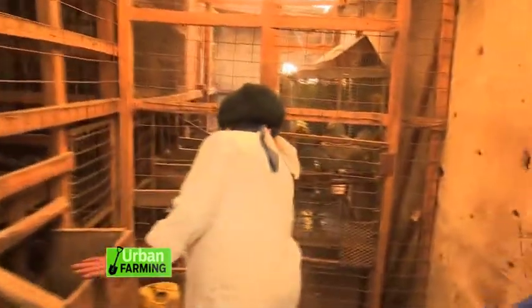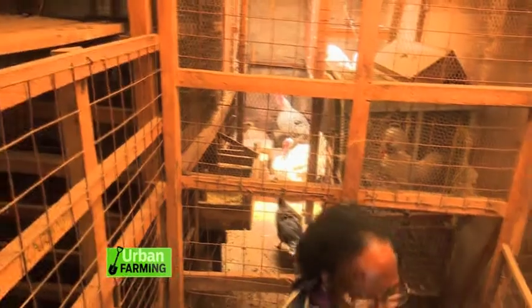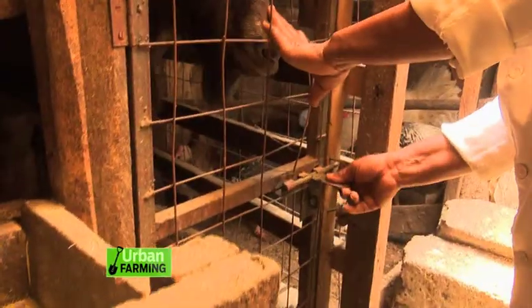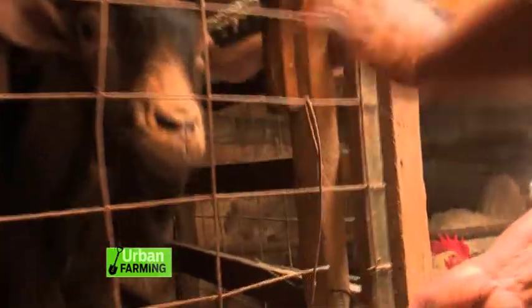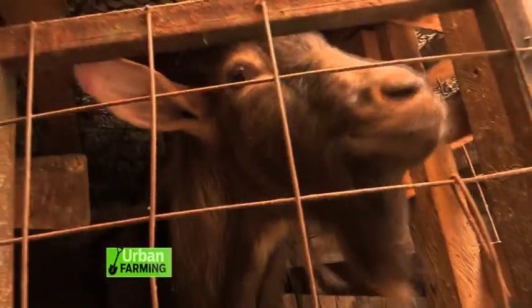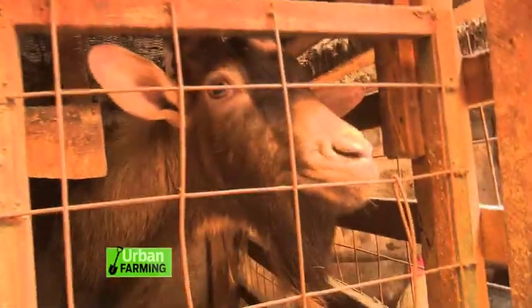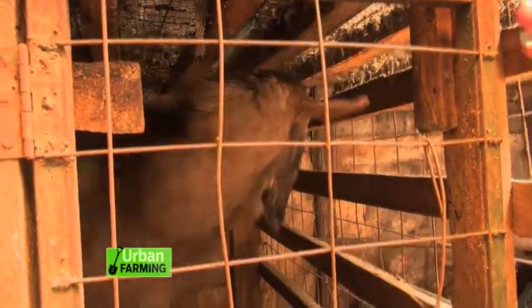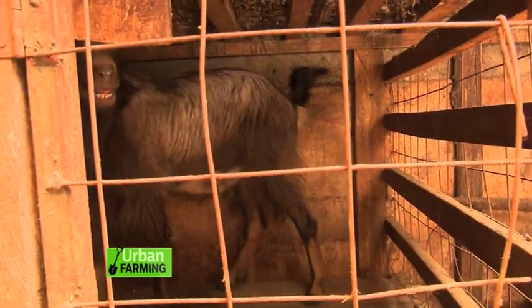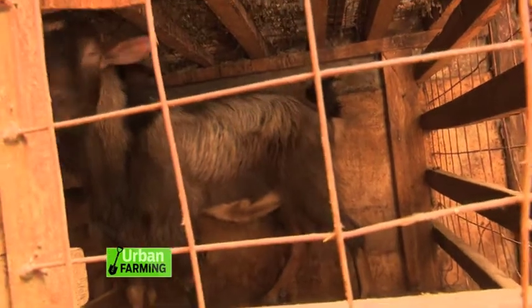Okay, and then here we have got the male. This is the Babayao for now. This is the father to all these kids here. We put them together with the female only when the female is on heat. People say if you keep them together, the milk gets another taste, another smell.